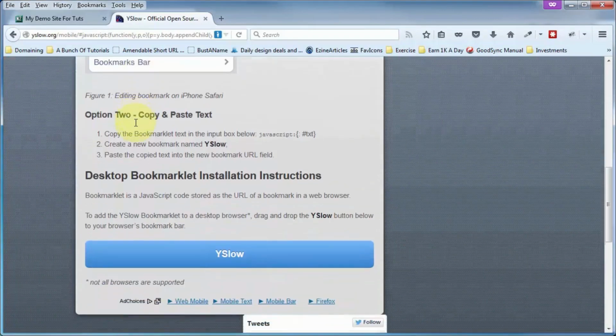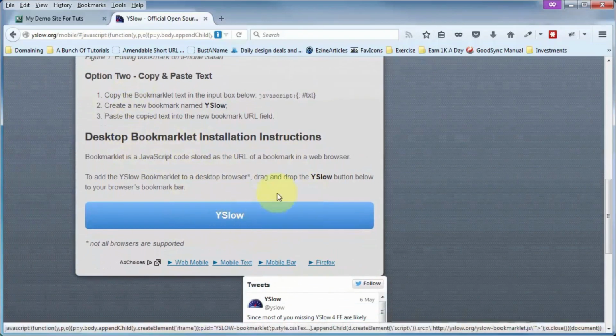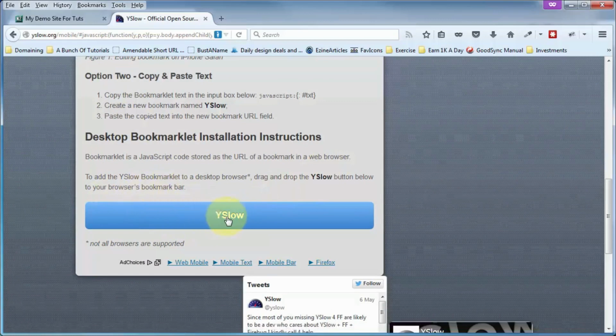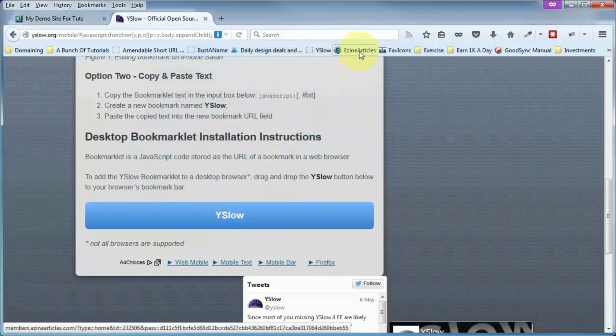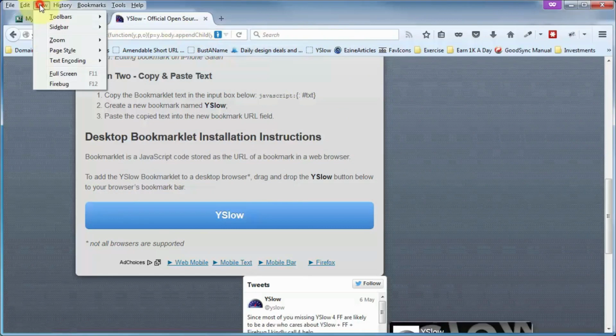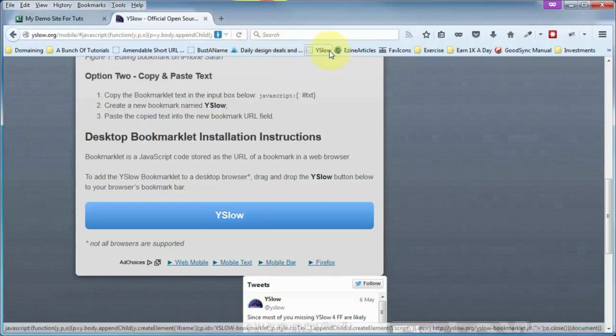You got option 1 and option 2, but the one that we want is the one at the bottom here to add this to our bookmarks toolbar. And you do that by just left click, hold, and drag that blue button up to your bookmarks bar, which, by the way, you need to have your bookmarks bar showing. And you come on up here to View, Toolbars, and make sure your bookmarks toolbar is checked. Otherwise, you won't see it up there.